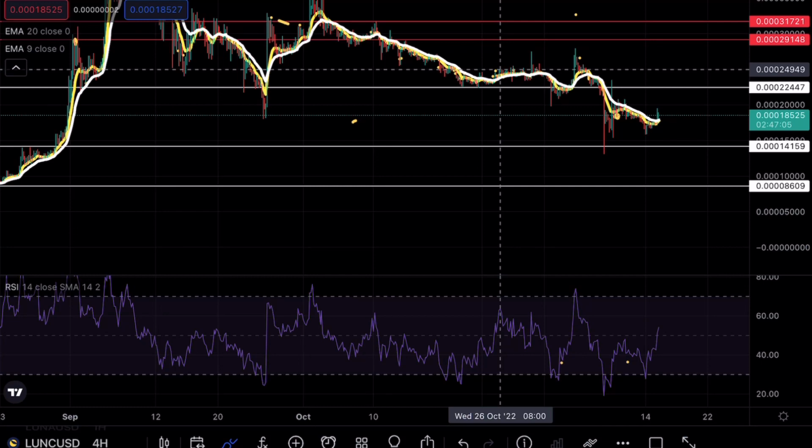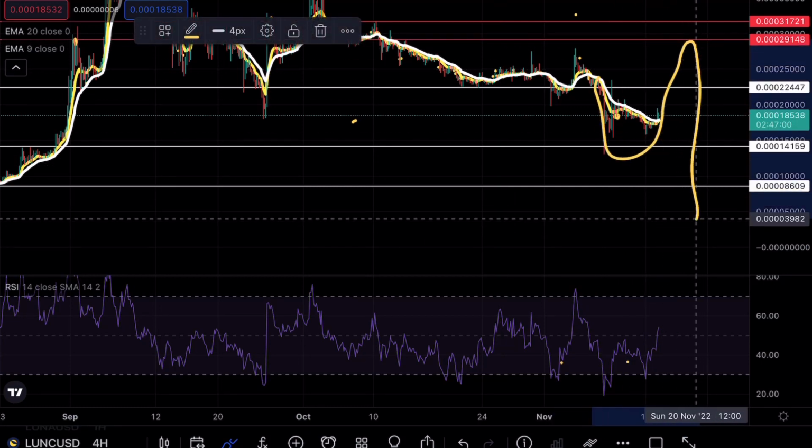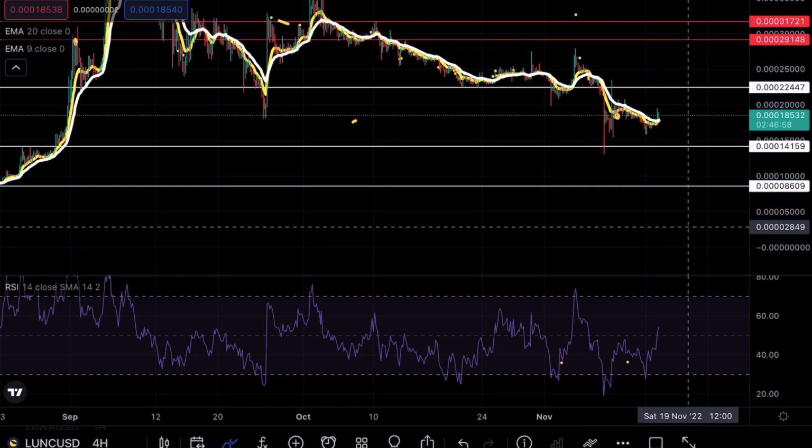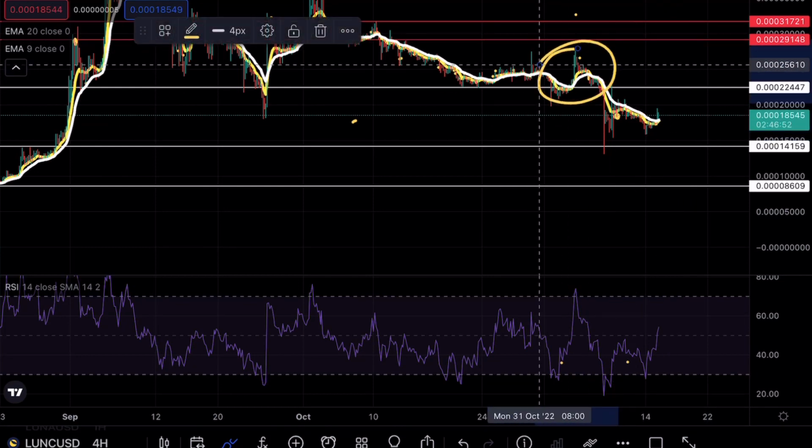I'm still looking to enter around the 86 mark, so even if we do see a nice pullback opportunity and then that continuation, that can definitely be a play for Luna Classic. But right now, for the first time, we do have a break of this formation, but we just have to make sure it's not the same formation we saw over here.